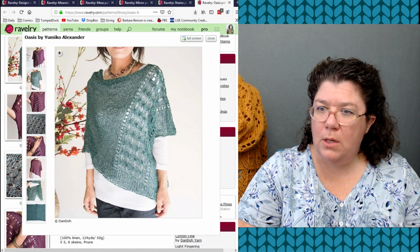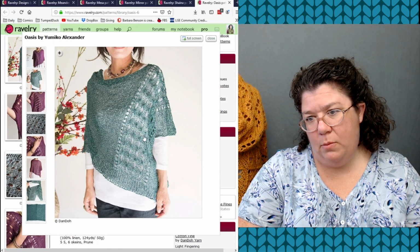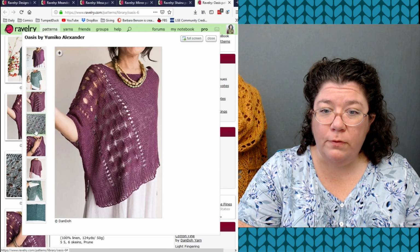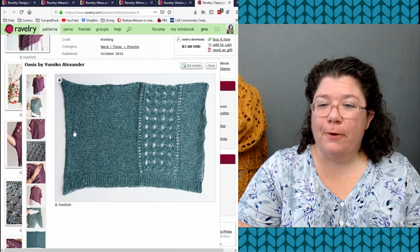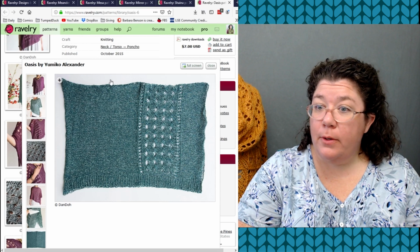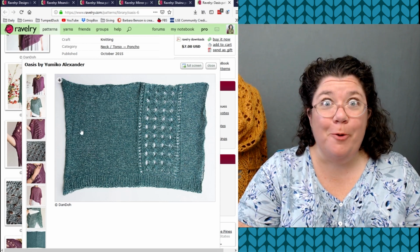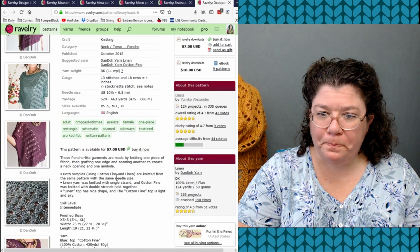So the seams are going to be, you're going to somehow seam it here and then seam right here under the arm to make the armhole. Isn't it beautiful? I just love it. And this is what it looks like flat. So somehow you're going to sew something to something, and I'm not real sure how it works, but it's super cool. Some sort of magic, but it's beautiful.